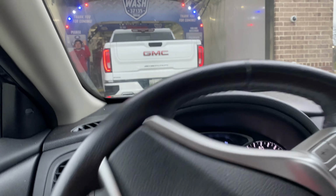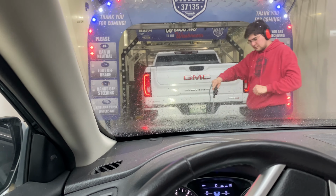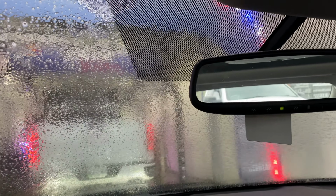I'm very bad at centering here. All right, you said to stop. All right, we get a little free rinse. Yippee yippee. So put our car in neutral, foot off brake, hands off steering. I'm not sure if we're all the way onto the conveyor belt yet. No, we are not. So pulling up a little bit more. And stop. Go into neutral and let it do its thing.